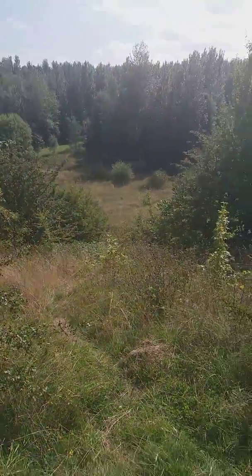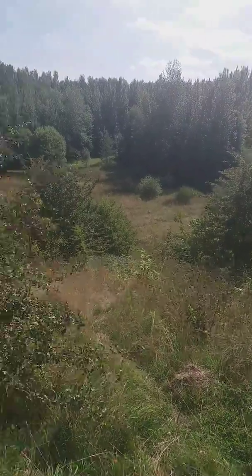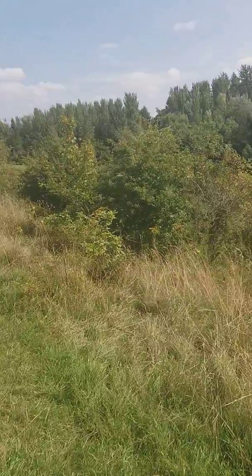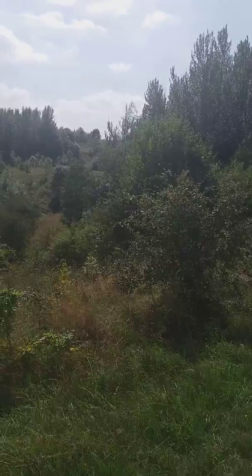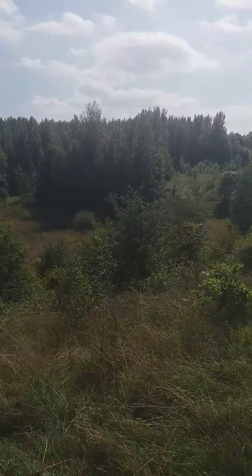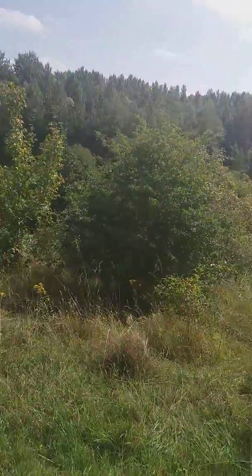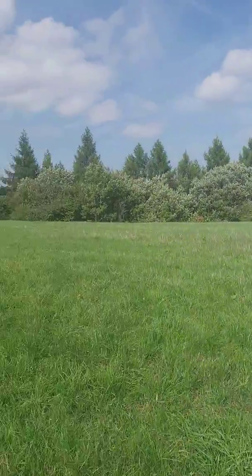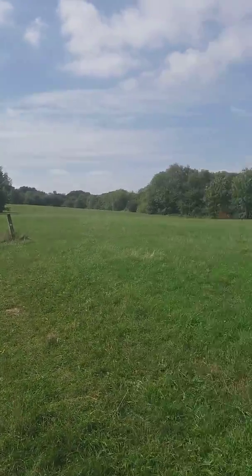See, you can look down, see down there. You can walk all the way through it and up over the hill. See, look at that for a view. Lovely, isn't it? I don't know if the picture's a bit dark, but it is lovely. It's a lovely area. Quick scan round, and that's the way we've just come. Back around.